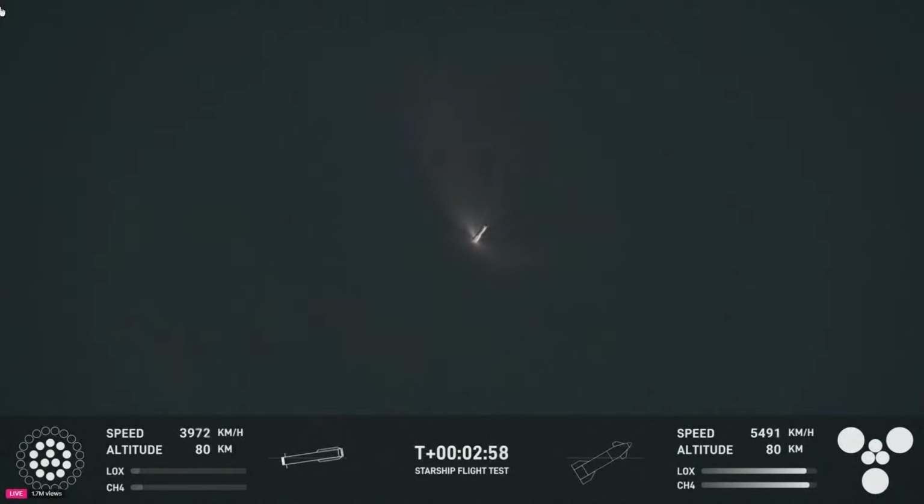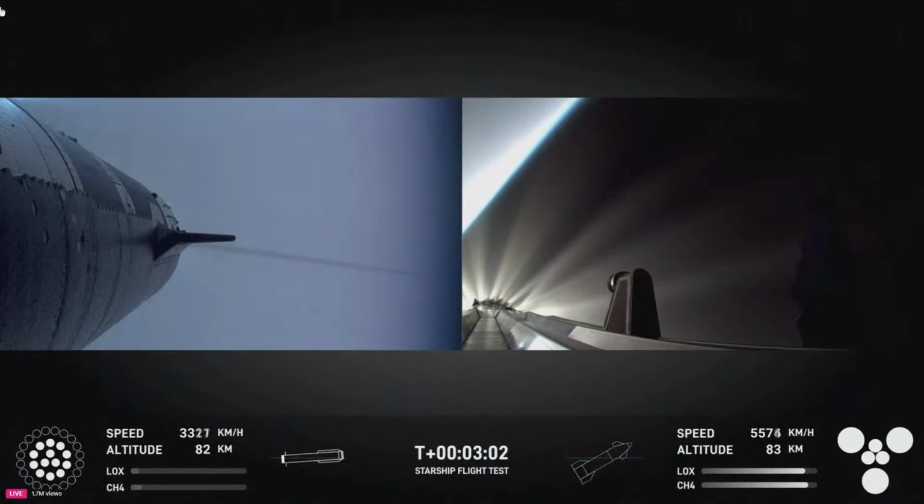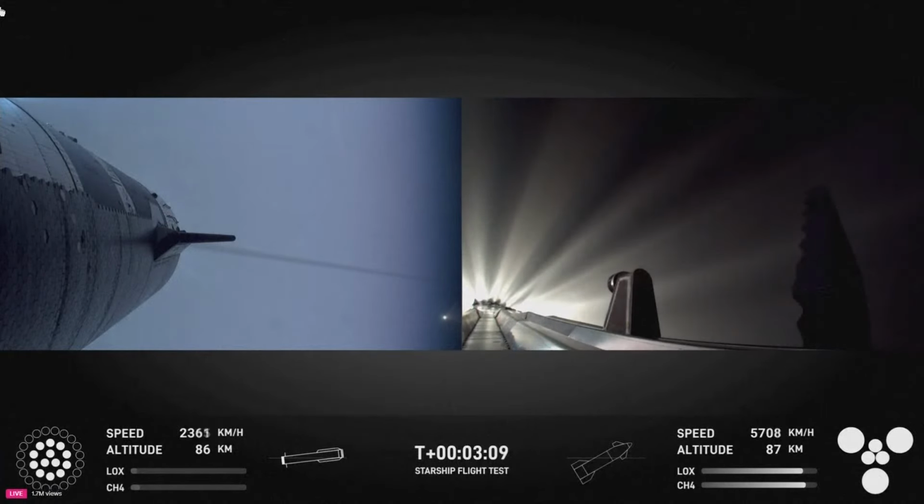Ship under its own power. I'm seeing 6 out of 6 Raptors lit. Hopefully I got a booster on the way back to me. I'm gonna send it to you guys in Hawthorne. Oh man, that was absolutely incredible.